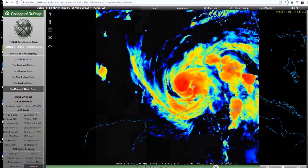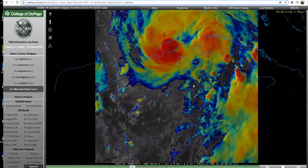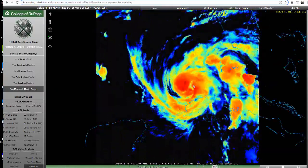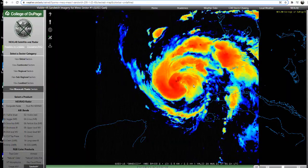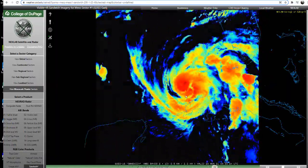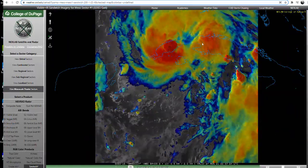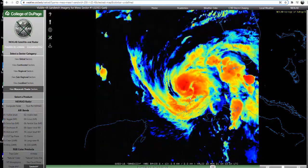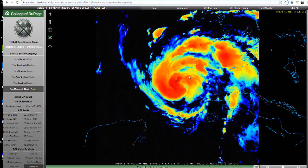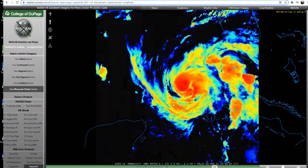I wouldn't be surprised if a well-defined eye starts forming by at least 11 a.m. at the earliest. What you're seeing, that little dot, that's not an eye forming yet. That is just basically some openings in the clouds, because you're not having much thunderstorms on its eastern side, but you are having a lot of thunderstorms on its western side.